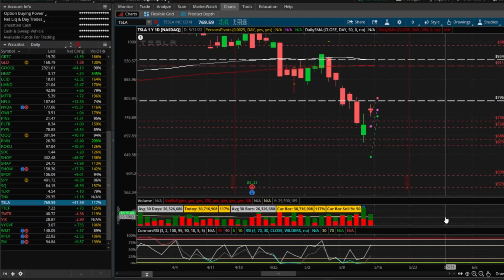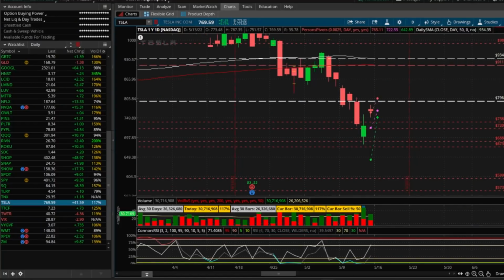So as usual, we'll start with the daily chart. The volume for Friday was 117%, which was higher than average of the last 30 days. The volume seems to be half buy and half sell volume. The daily candle was an indecision candle, and Tesla is still now trading at below both 50 days SMA and 200 days SMA, with 50 days SMA being $934 and 200 days SMA being $911.